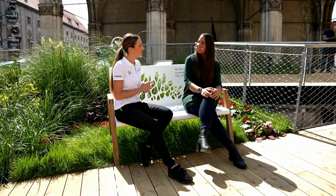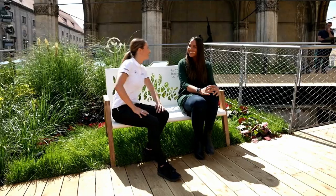See, not only our cars, not only our concepts are sustainable, but also the place where we are at the moment is sustainable. And you could also say that tradition meets future. And if you want to, we can go downstairs, have a look at the future. I would love to do that. Okay, let's go. But first, I want to take a selfie with you over there.